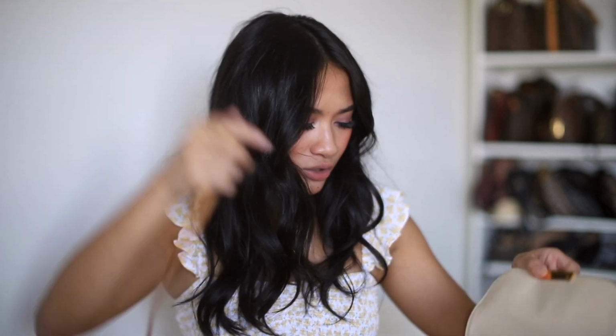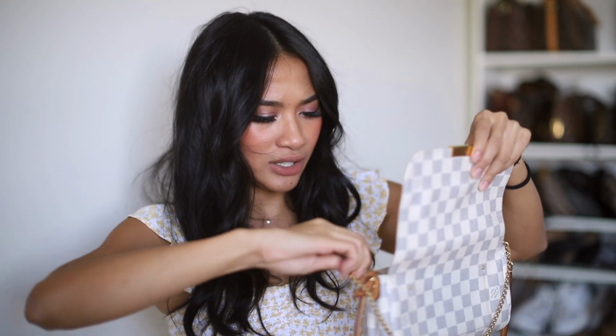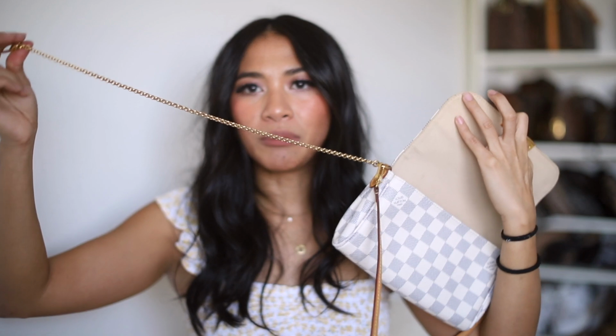So it comes with a strap that you can detach from one side and use as a clutch. So actually, let me just show you. Let me get everything out. Ooh. So it comes with a strap, and then it comes with this detachable gold chain.